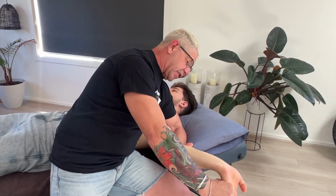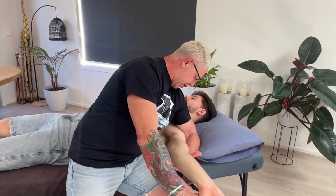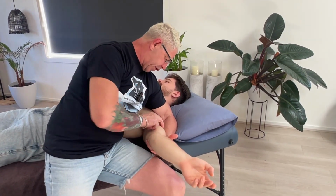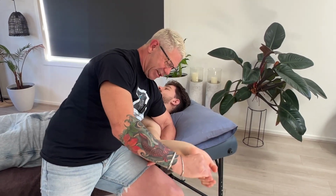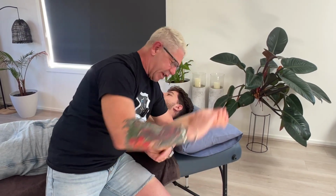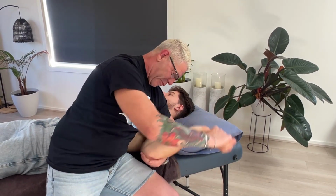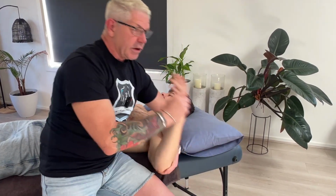Seb, you just tell me when you start to feel it. So he's feeling it about there. Where are you feeling it, mate? In the bicep. Okay, so you're feeling it through that area? Yeah. Okay, so we know that we can't get to full range of movement. Full range of movement, you're dropping him right back down here. I'm not going to do that to him now because I'll wind him right up. But we know that's where he's feeling it through there.